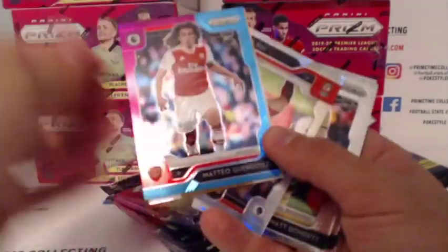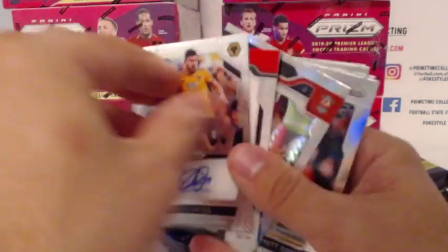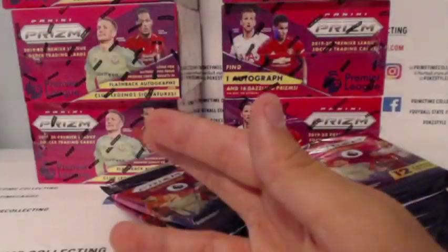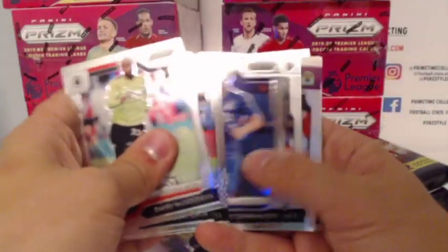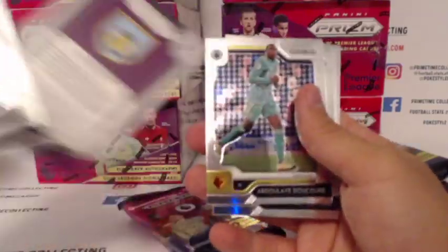Matteo Guendouzi for Arsenal, rookie. And for Wolves, Ruben Neves, auto, not numbered. Congrats on that. And Joe Gomez, Prizm for Liverpool. For Liverpool, Fireworks, Xherdan Shaqiri. And for Bournemouth, Blue Cracked Ice, Artur Boruc. For Burnley, Chris Wood, Prizm, not numbered.